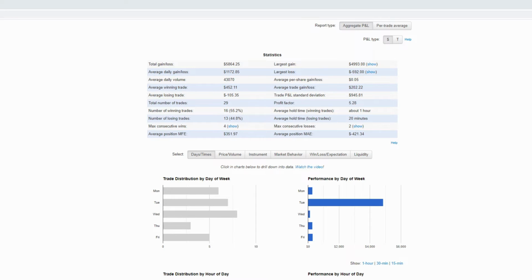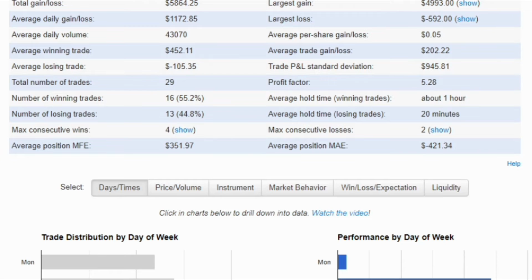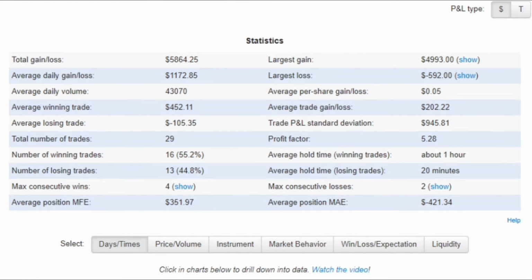Now that we've looked at the actual trade, let's take a look at my actual statistics from last week. One thing that really sticks out here is that my average hold time for a winning trade was an hour and my average hold time for a losing trade was only 20 minutes. That looks like I'm letting my winners run and I'm cutting my losses short, which I think is a really favorable stat in here from last week. You can see my accuracy rate was only 55%, which is above average, but it's still a little bit low, but I guess I compensated for that with really good risk reward as well.